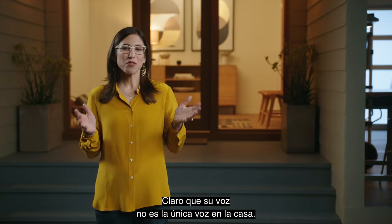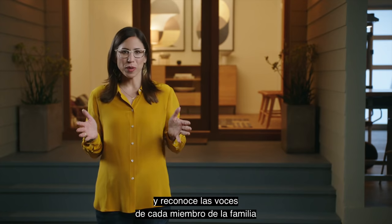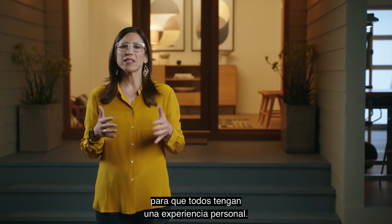Call Zoe. Of course, your voice isn't the only voice in your house. Siri knows that and can recognize the voices of each member of your household so that everyone gets their own personal experience.